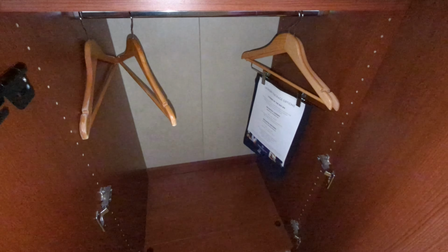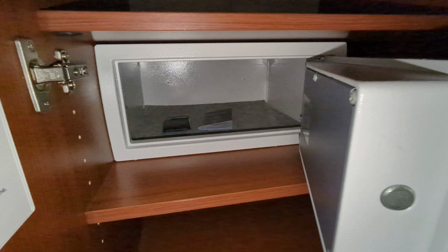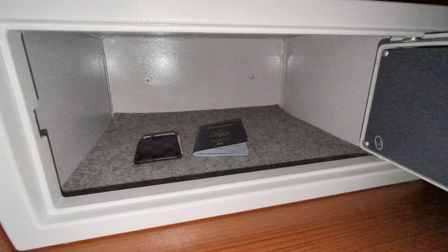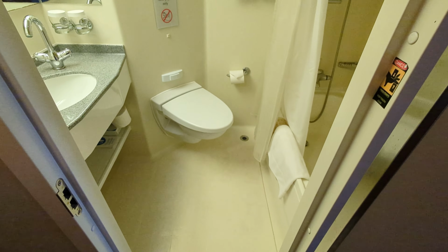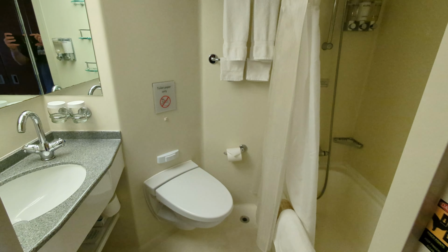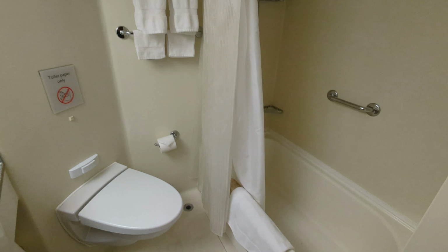The safe is huge and one of the largest I've seen in a long time. You could definitely get a full laptop in here. My passport is shown for scale. Now, the bathroom is decent. It's a reasonable size. This is definitely one of the places where the ship does show its age.